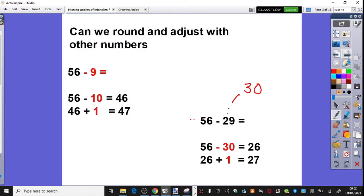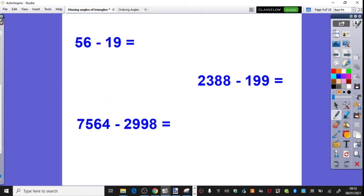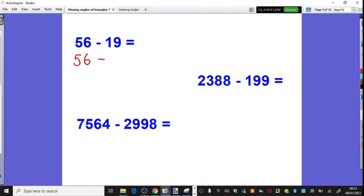So we're going to extend that today by, again, looking at the strategy, but using possibly some slightly larger numbers, maybe closer to the nearest 100 and the nearest 1,000. So let's just do one more recap here. So we have 56. We can see that 19 is 1 away from 20, so let's take away 20 from 56, which leaves us with 36, and we've obviously taken away 1 too many, so we're going to add that 1 back on. That gives us the answer of 37.